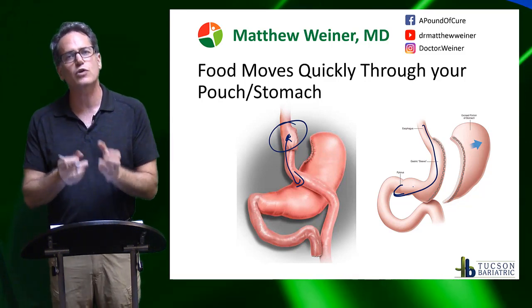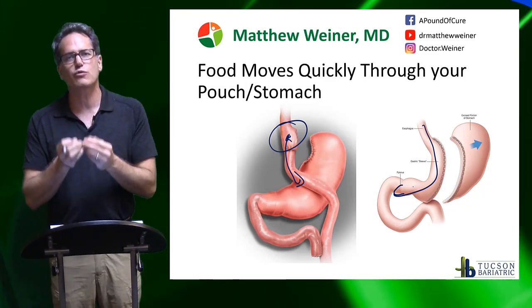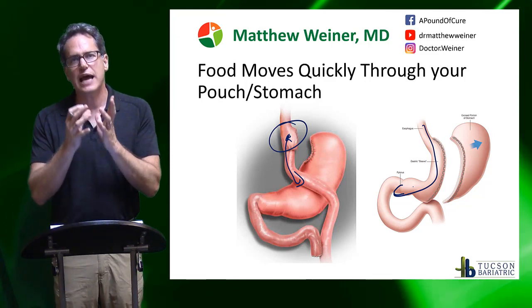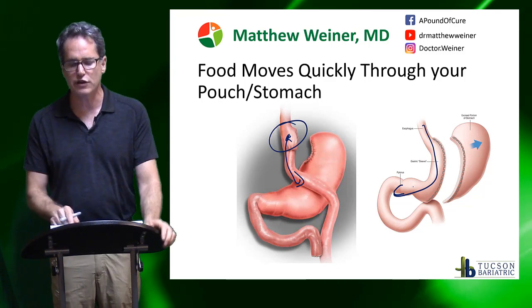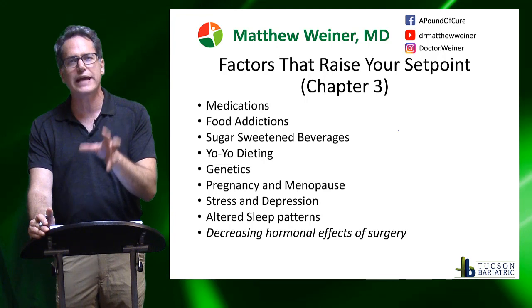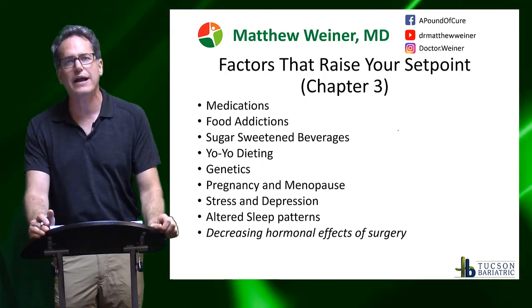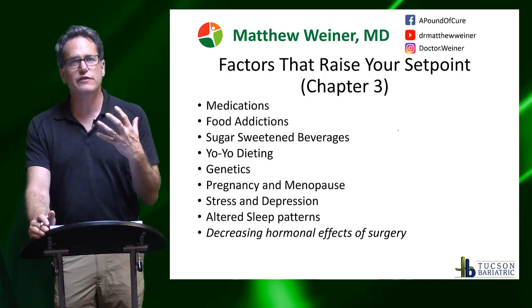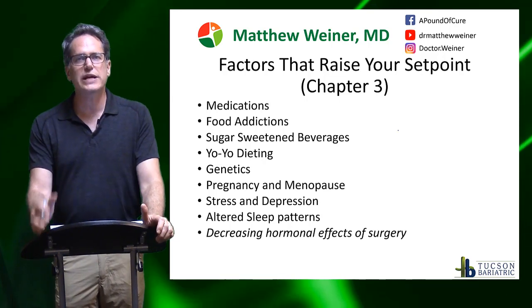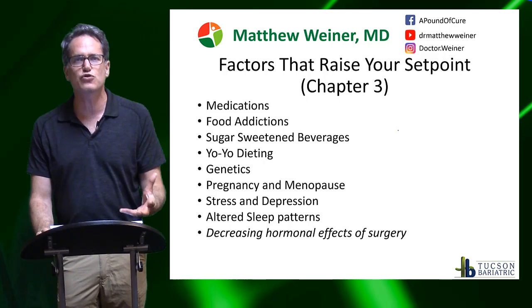That's not how this works. By the food moving through your intestines and your stomach at a different rate and triggering different patterns of stretch receptors, it adjusts how you respond to food and how you feel full. So if we're going to explore why people are gaining some weight, we have to ask ourselves, why is that set point going back up after surgery? And if you look at my new book, How Weight Loss Surgery Really Works, in chapter 3, I outline all of these possible causes and discuss what you can do to eliminate them.